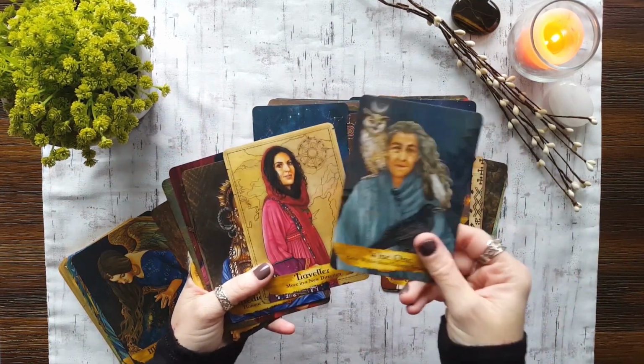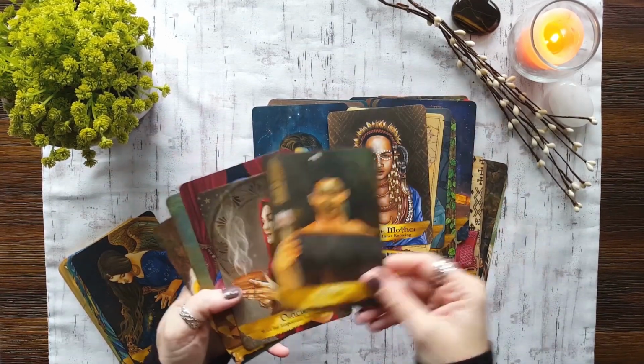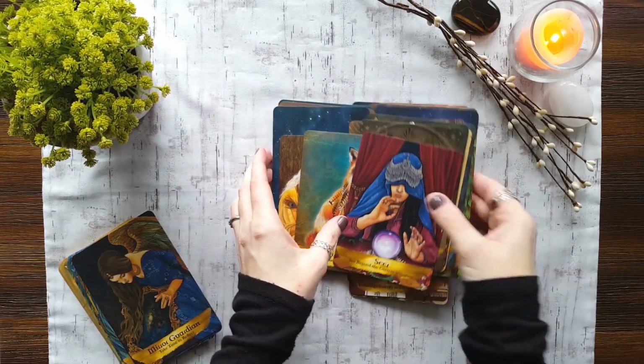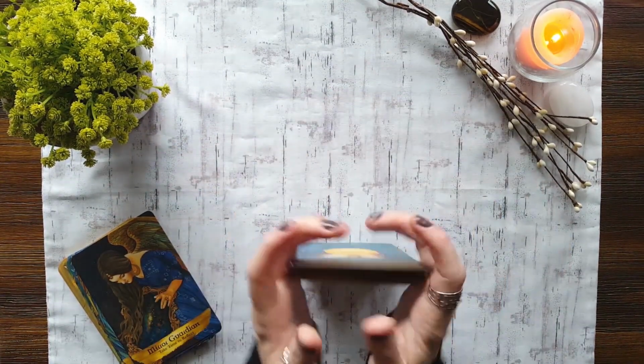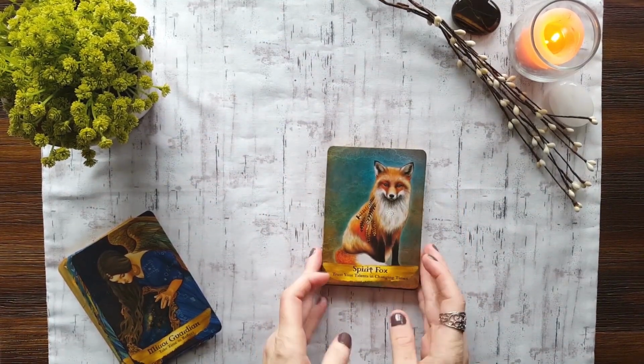The wise one is one of my favorites. The medicine mother, again, another favorite. I love the warrior, love the oracle. So I think you can just get really beautiful messages simply using these 30 sacred ones.